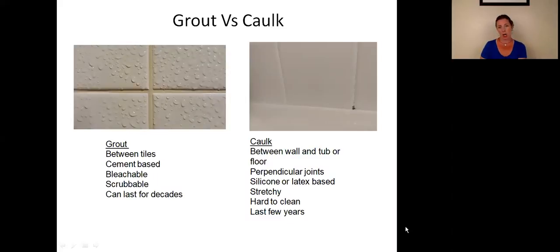Now, caulk, on the other hand, if you look in the slide, is the gummy stuff that is between the perpendicular joints. It runs along where the tile meets the tub or the tile meets the floor. Now, the grout being very hard, the caulk is gummy and it doesn't last as long. All of these caulk products will say you have a 7 to 10 year life. Well, I don't buy it. I think you typically get about 5 years out of a caulk.